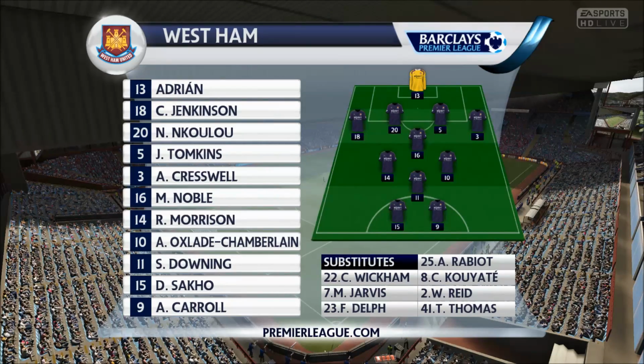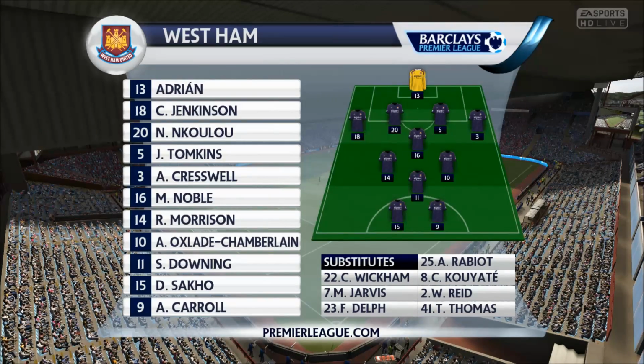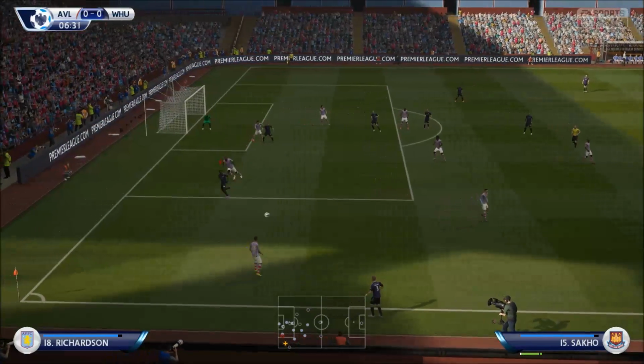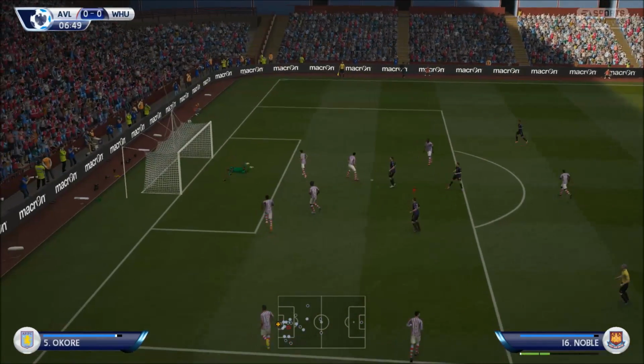But that's the main issue I have right now, is I only have 15 grand in funds. Carroll's on 50K a week right now, so I know he wants an increase to 60K. Noble's on, I think, 30K a week. He wants an increase to 40K. So if I do re-sign one of them, I have to get one or the other. Honestly, I'll probably go with Carroll before we hit the transfer window.